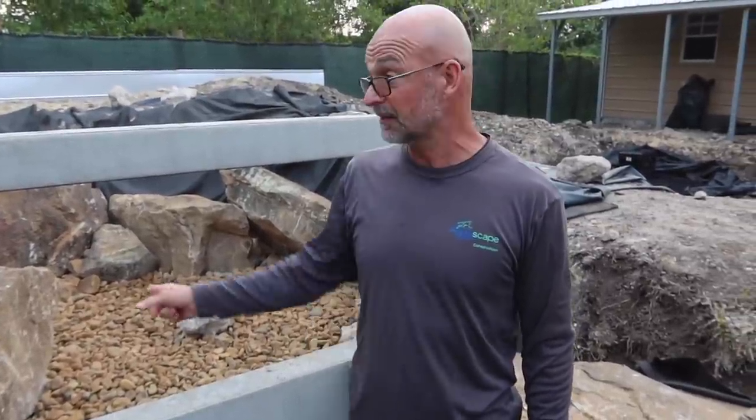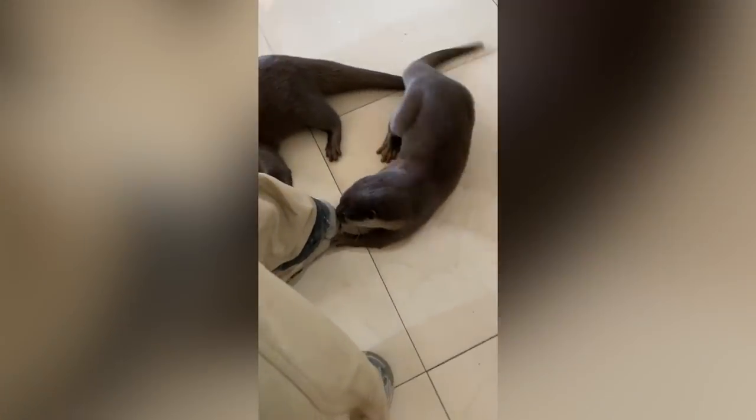We got some big logs that are coming in, so we have a lot of cool stuff that are happening over these three projects. What's the purpose of this enclosure? This is going to be for two incredible small clawed Asian otters. Amazing little animals. They're still in bed right now, so got to keep it down a little bit.